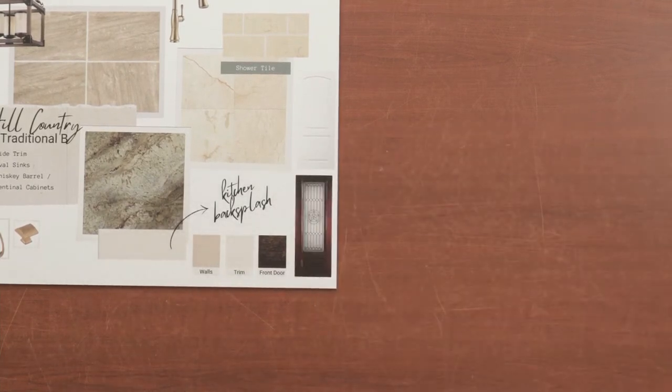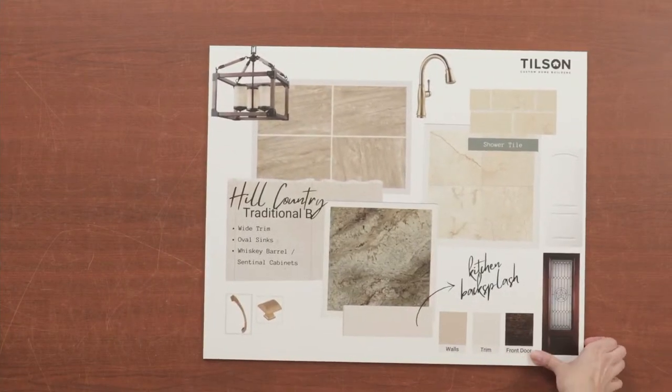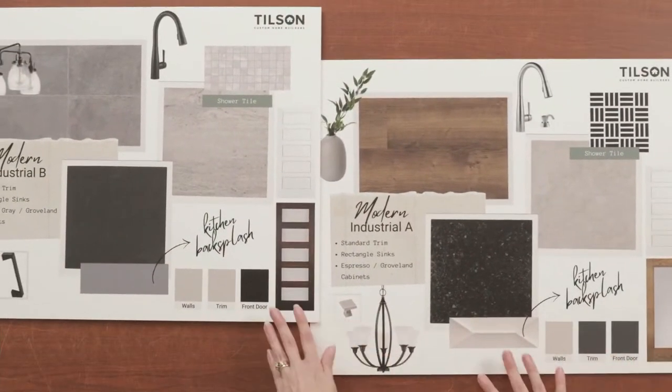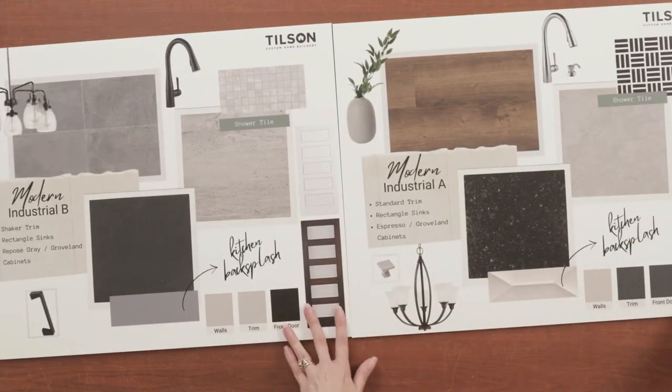So we have the traditional farmhouse. We've got some hill country options for you. So this is a hill country traditional. We also have some industrial. So these are the modern industrial styles. And so all of these, like I said, everything inside is already picked out for you, and you just know it's going to look lovely.